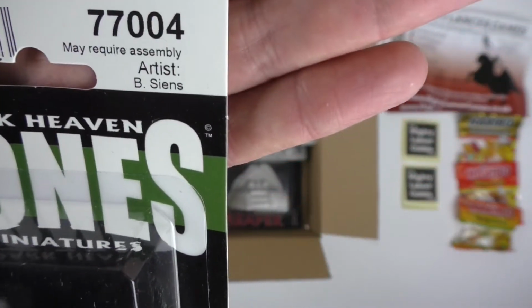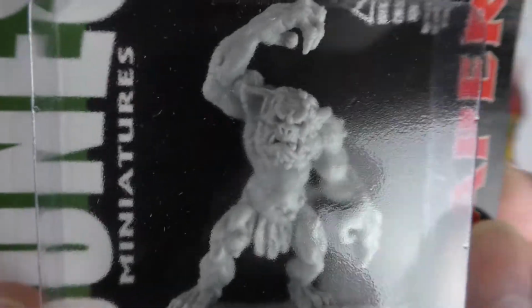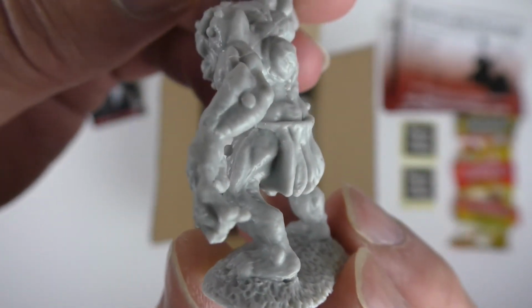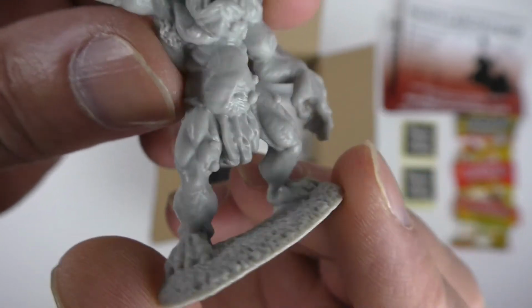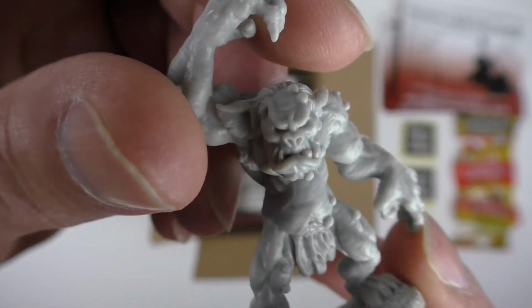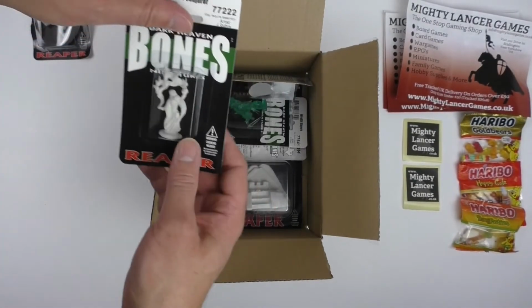Cave Troll. Nice texture on the skin there. Lots of easy to paint boils, lumps and bumps. As with all trolls, their sense of decency and couture are minimal. But nice sculpting on the hands and on the face there as well. Good sort of teeth definition, so not so bad to paint, I'd say.